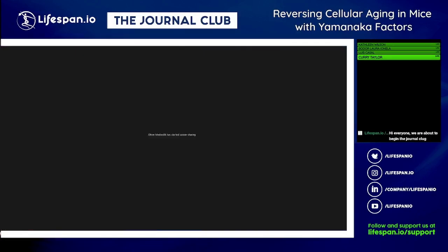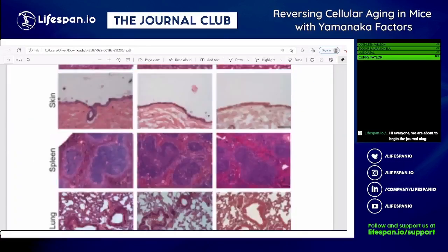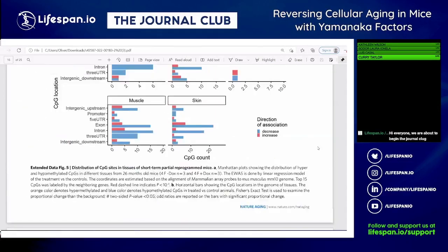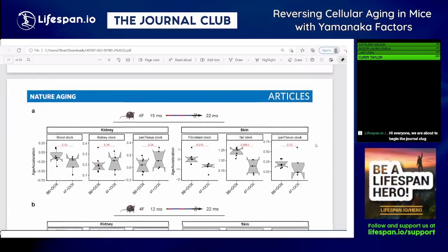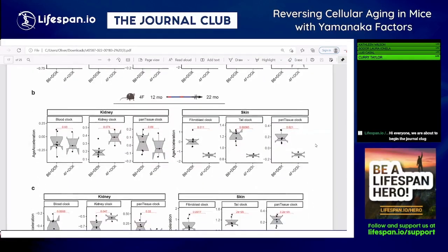If you go down to their extended figure 6, they have kidney and skin specifically with some of the other clocks. I think they're all previously published Steve Horvath clocks. And the significance varies, and sometimes the effect is reversed. Like panel B, kidney clock, the center panel. Yep, that's a big effect, and it's the wrong direction. Right, or it's not the desired direction.